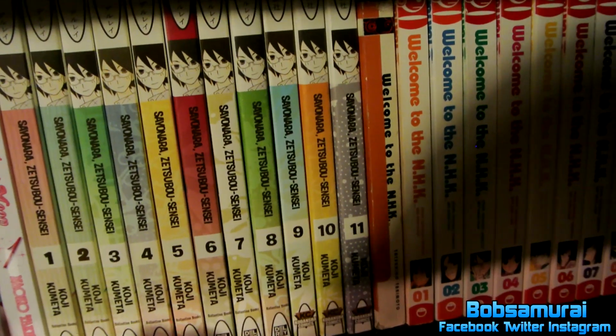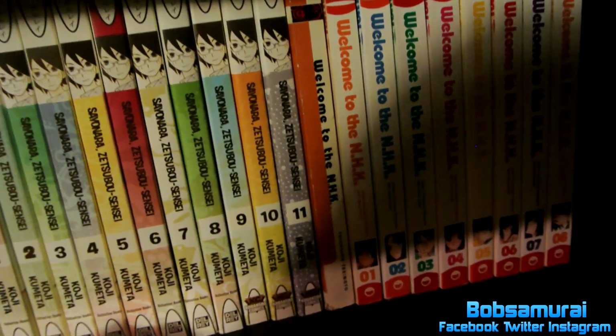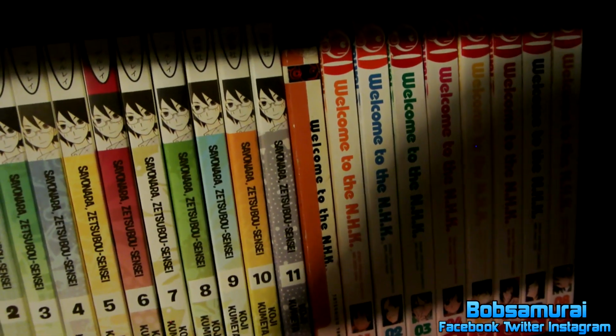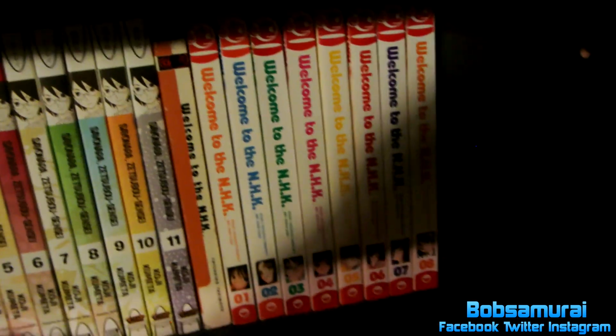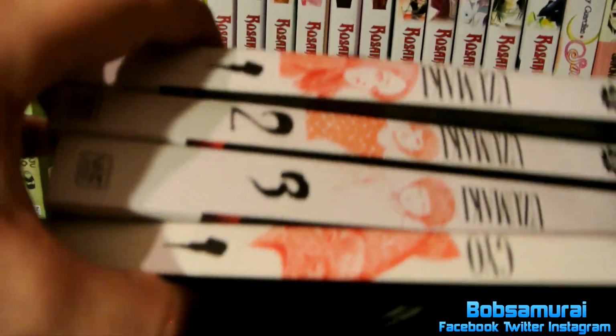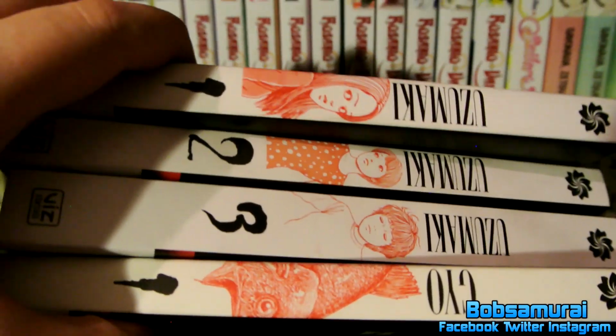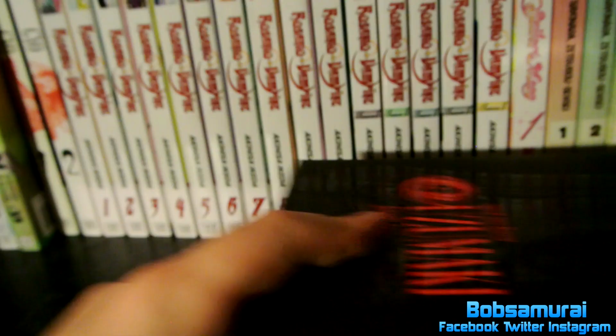We have the novel to Welcome to the NHK. I also have the novel to No Longer Human. I'm not sure why that's not here. It's probably in my novel shelf. We have Welcome to the NHK, the complete series, which is all 8 volumes of that. Here we have Uzumaki, the complete series, which I need to make a review of. I finished reading that. I need to review it. And also we have Gyo Volume 1.